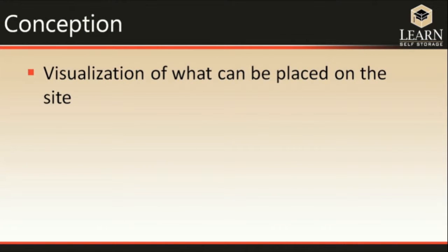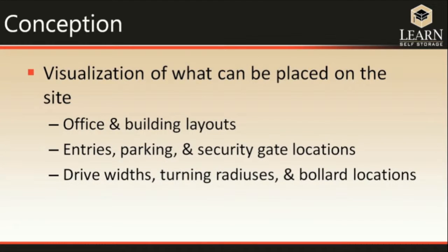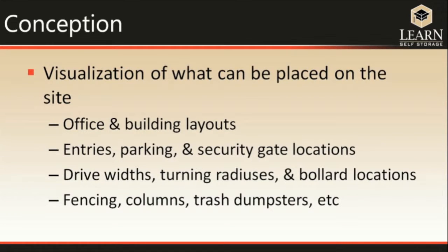I want you to visualize what can be placed on the site, because that's the very first thing we're going to talk about: what can we do? So we're going to look at where we place the office, where we place the buildings, where we're going to put the entryway, what's best for the clients to get in, what about parking while they come in and access the office, what about the security gate locations and driveway widths. Those are extremely important because they determine what size units you're going to place. The turning radiuses and even bollard locations protect the buildings from people who are making turns. And then finally, fencing, columns, dumpster locations, and a variety of small things that people use when they're on the property.